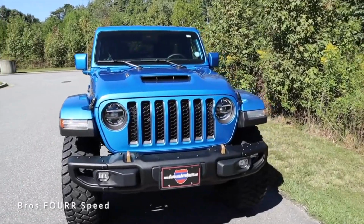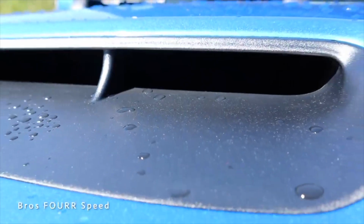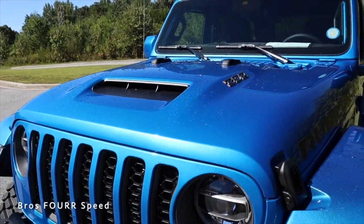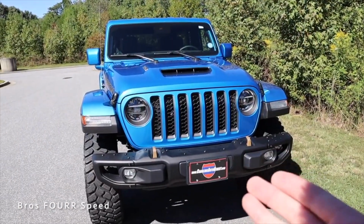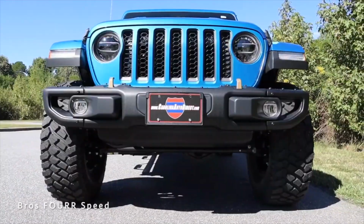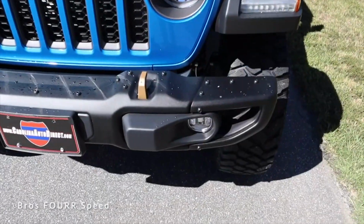And as we work our way to the exterior styling now for both of these Wranglers, they are going to be pretty much the same. However, for this 392, as you can tell with the hood, this has a massive hood scoop. This is the Hydro Glide that Jeep calls it. It will not only help direct airflow, but it will also direct water. If you're taking this off-road and water goes over the hood, it will direct that away from the intake, which is pretty cool to see.